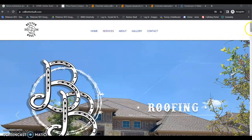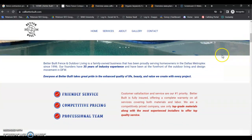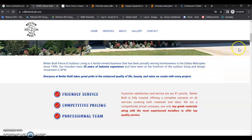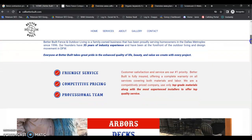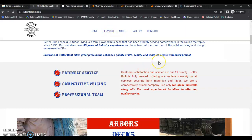All right, so looking at your homepage here, we have a little bit of information about the business. Looks like you serve the Metroplex area, which is awesome. So I would suggest having separate service area pages for at least the major cities in the Metroplex area. Any place that would have search volume for each of these services should have their own page. That way you can be found organically online and capture that additional traffic.